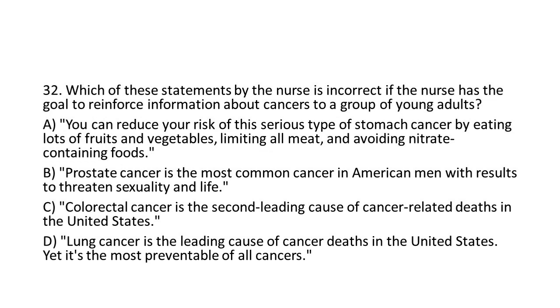32. Which of these statements by the nurse is incorrect if the nurse has the goal to reinforce information about cancers to a group of young adults? A. You can reduce your risk of this serious type of stomach cancer by eating lots of fruits and vegetables, limiting all meat, and avoiding nitrate-containing foods. B. Prostate cancer is the most common cancer in American men with results to threaten sexuality and life. C. Colorectal cancer is the second leading cause of cancer-related deaths in the United States. D. Lung cancer is the leading cause of cancer deaths in the United States. Yet it's the most preventable of all cancers.